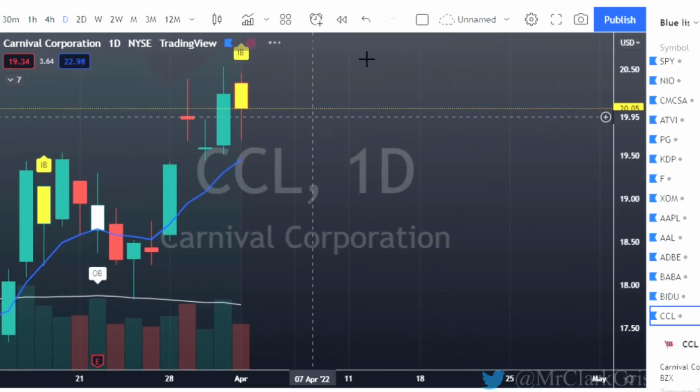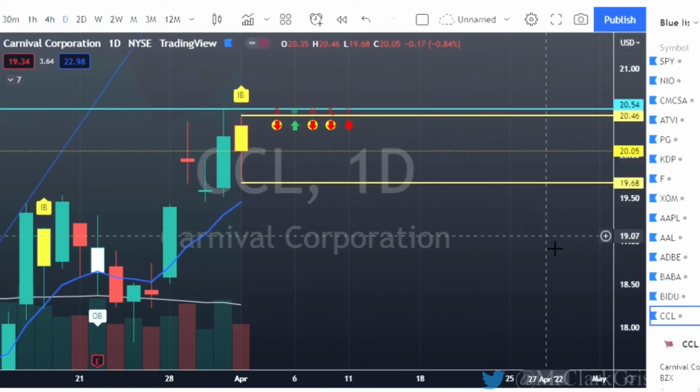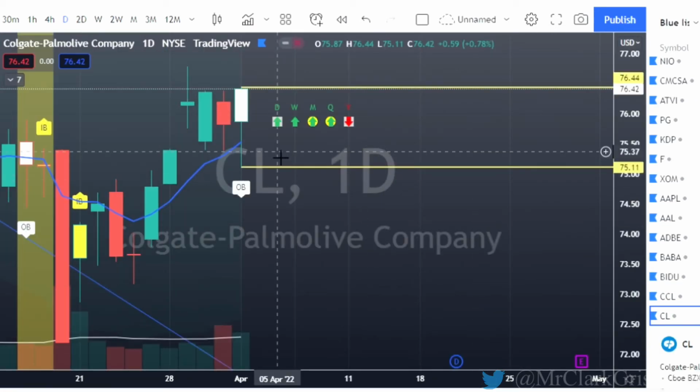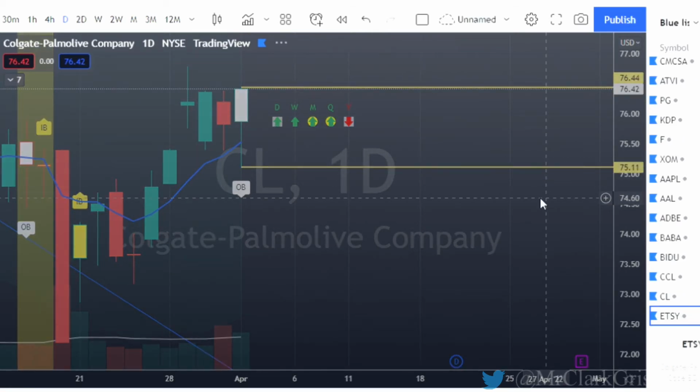CCL inside bar. Inside bar, you guys already know these. We can take calls at $20.46. Puts at 19.68. CL is Colgate Palmolive outside bar. Calls at 76.44. Puts 75.11.